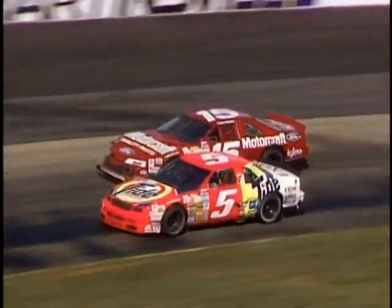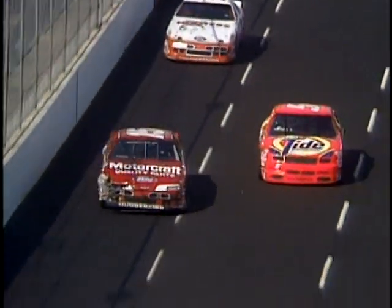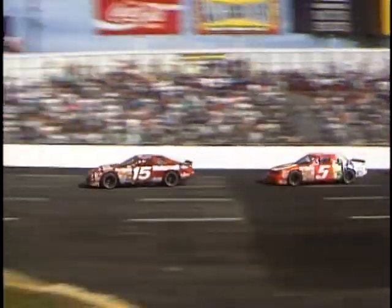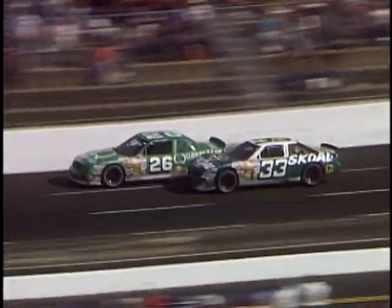Here's Ricky Rudd and Morgan Shepherd as they battle for position. Yeah, they've changed that position several times. But right now, Rudd keeping the inside. I wonder if he's off the pace a little bit because he had passed Morgan not too long ago. Now he lets Morgan go by on the outside. Morgan moves into 8th and Rudd back to 9th. Meanwhile, Dale Earnhardt is currently 7th.